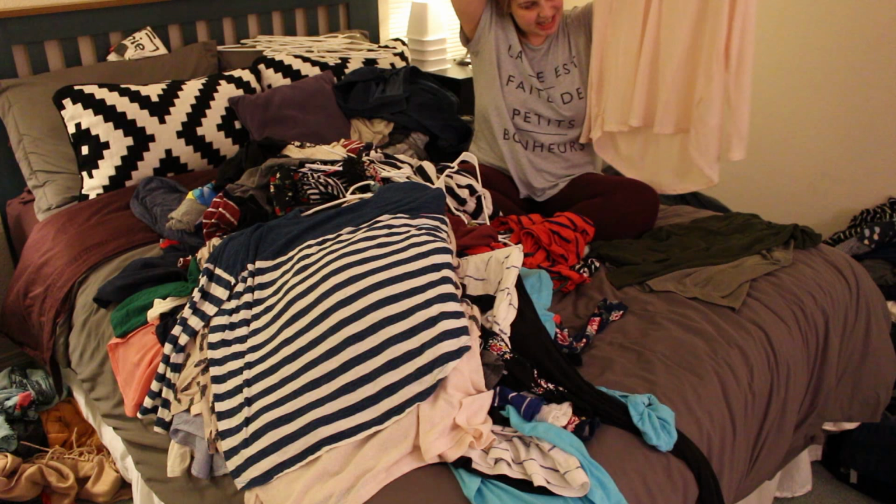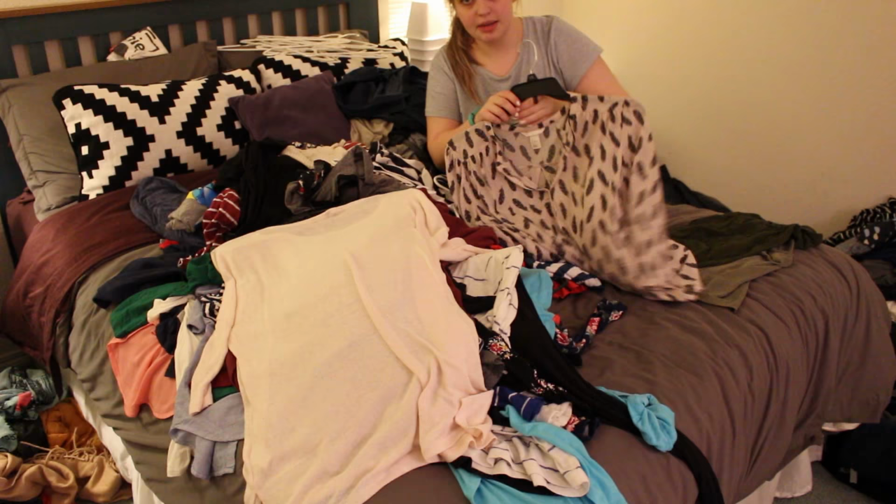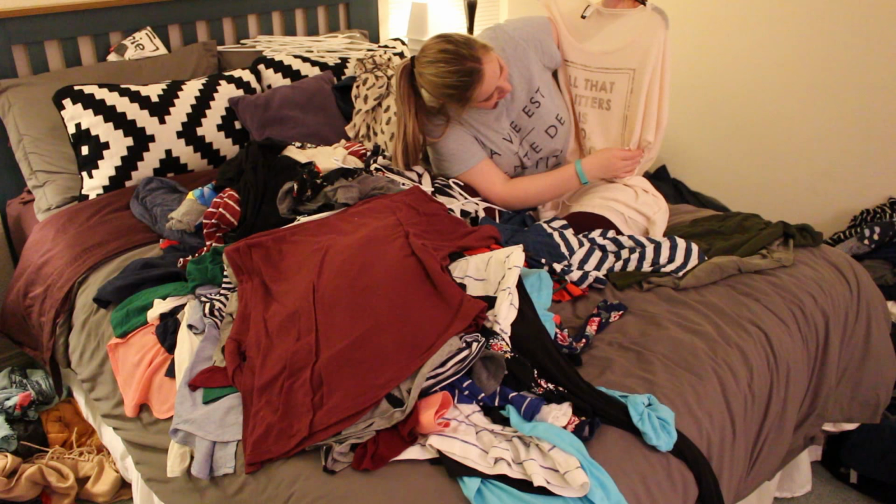This one from H&M, love this. Definitely gonna be keeping this guy. All That Glitters Is Not Gold. It's from H&M, it's cute, but look how much pilling it already has. And I wore this like one time. And it's sheer. I think I'm gonna get rid of this guy.